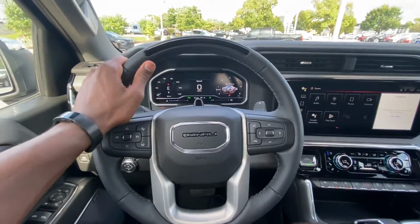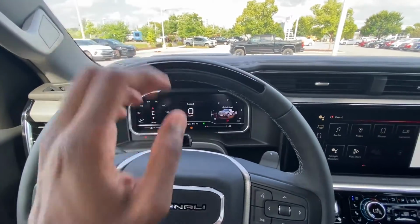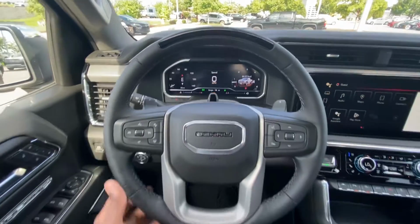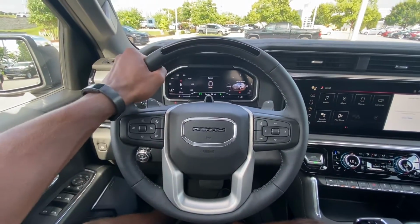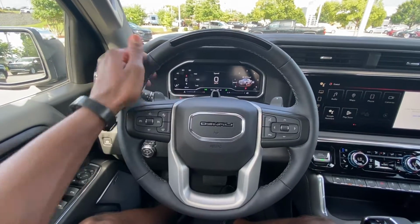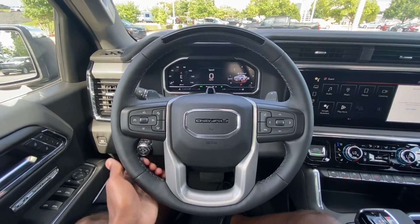So nice leather wrap steering wheel here. Of course, we have the SuperCruise indicator there, and then the actual sensor to make sure you're paying attention to the road is right there. But love the thick padding here. I feel like it almost is a little thicker with this steering wheel. I don't know why, it just feels thicker, but especially down here.